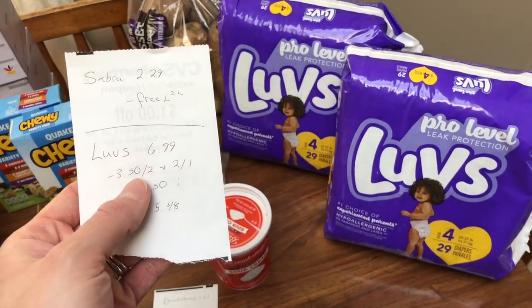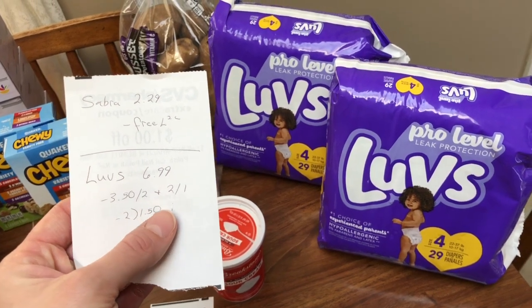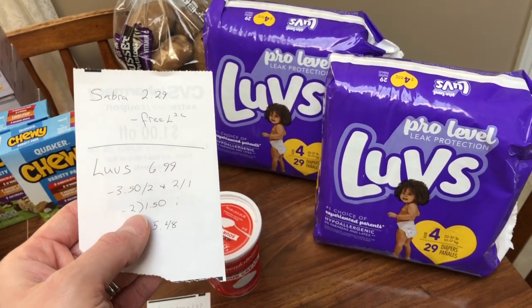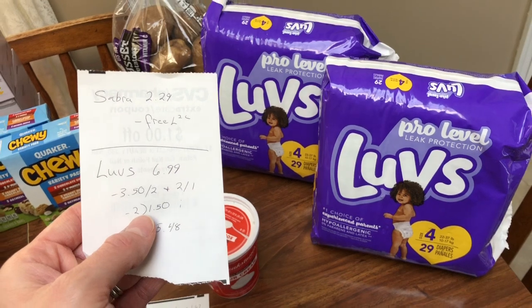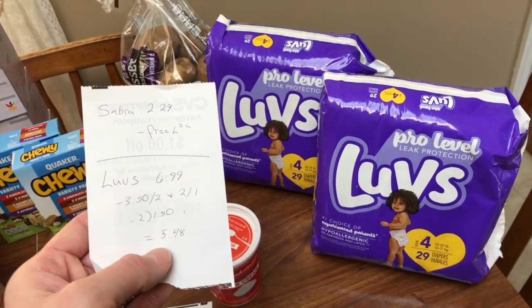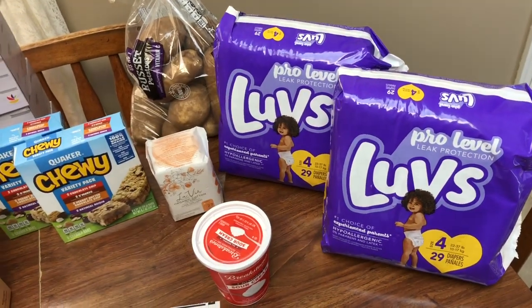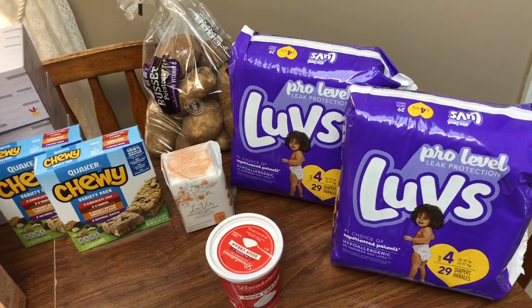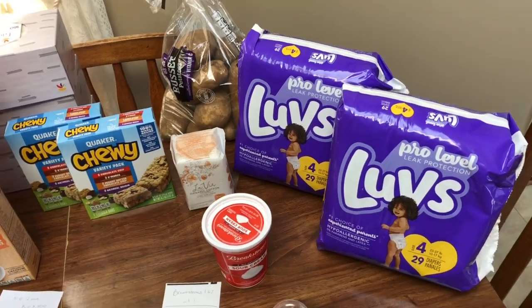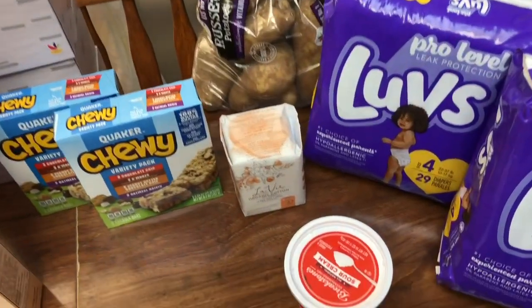They're $6.99. I had a $3.50 off of 2 digital as well as a $2 off of 1 digital. And then Ibotta has a $1.50 back on both of them. I submitted for that twice and I got it back already. So it was a cost of $5.48 and I'll sell them for $10. So it'll be a quick little $3.50 moneymaker if I did my math right. $4.50, I mean. Okay, the Breakstones here.